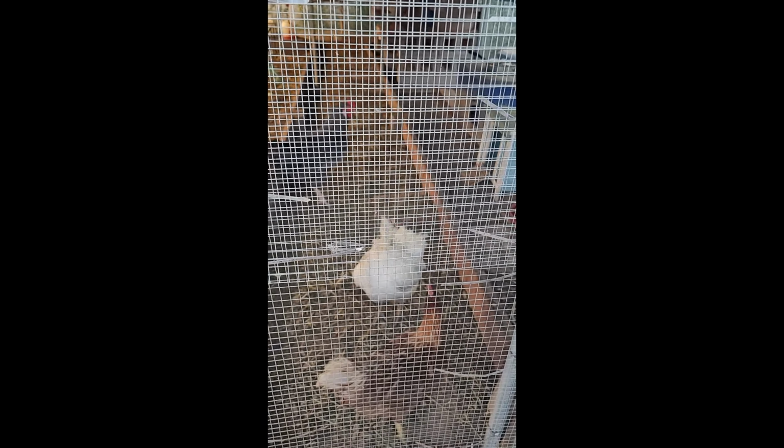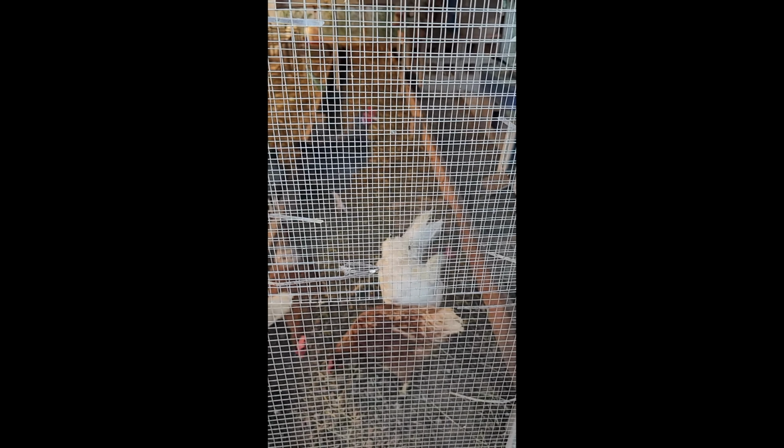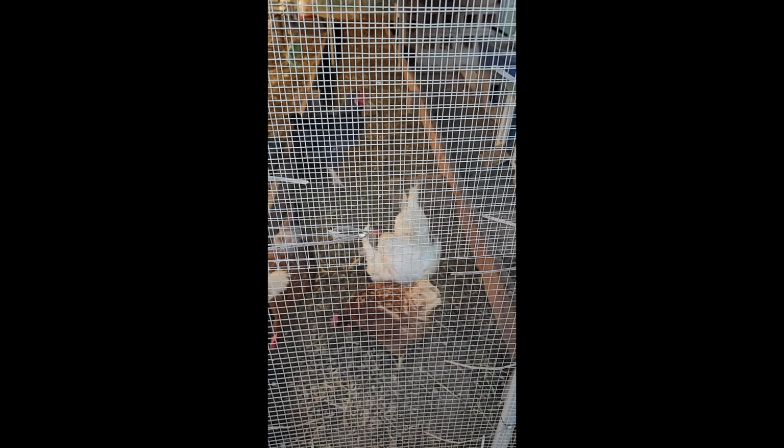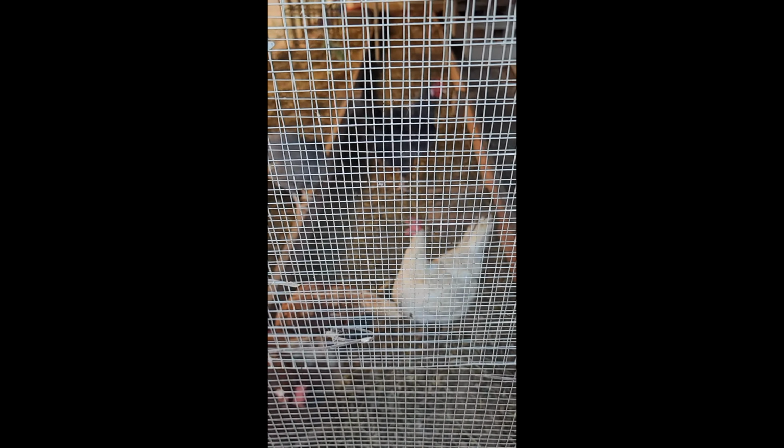And then I need to get rid of Lem, and I think I'm going to get rid of one of my Whitings, and I need to get rid of January Jones because I am trying to make a really healthy flock that makes really healthy eggs, and her eggs are not very big and they're not very good. So I love her, but I have to do what's best for the outcome of everything.